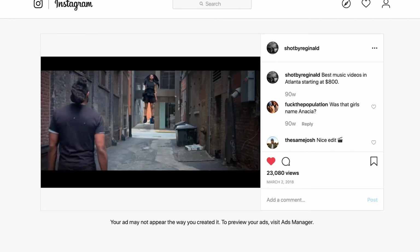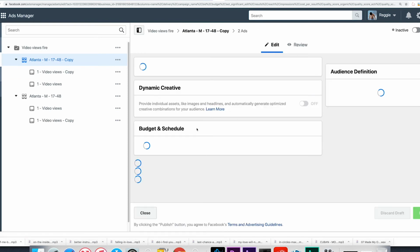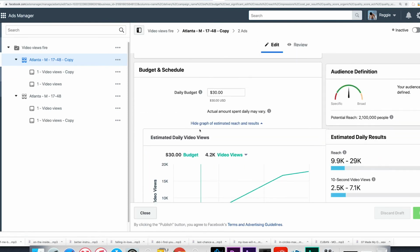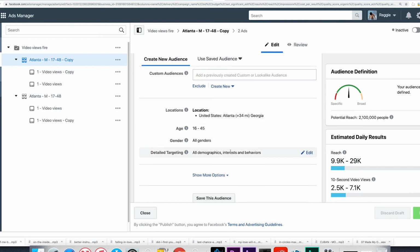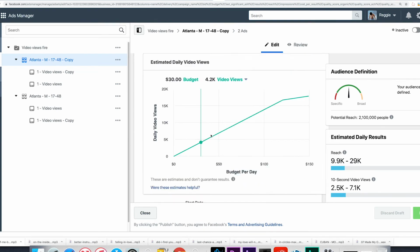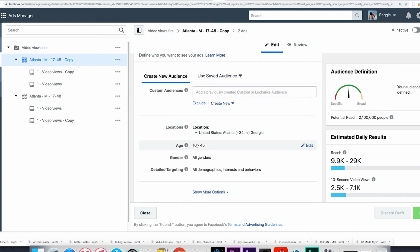Let me go back over here so we can look at kind of the targeting that I had on this ad. In my very first ads, I will use very little targeting. So right now you can see I set my ad for Atlanta. So my ad was going to target people that live within 35 miles of Atlanta. And the age demographic I was going for was anybody between 16 and 45, because when I work with music artists, most of the music artists are probably in their 20s.